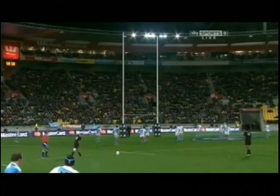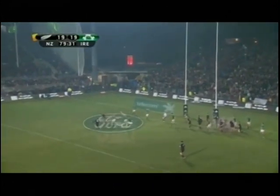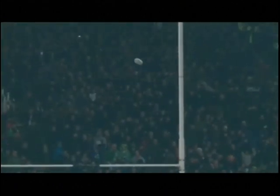The other way to score points is by kicking a penalty goal, awarded after an infringement by the other team. Or a drop goal. That's when a player bounces the ball on the ground before striking it. And both of these are worth 3 points each.